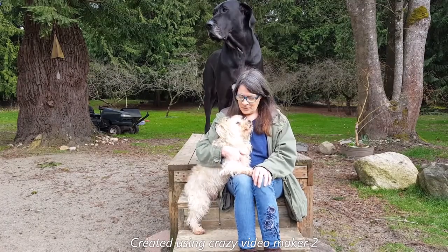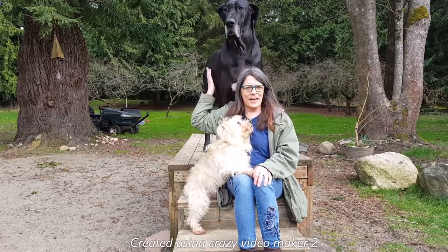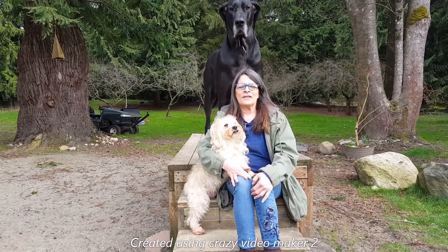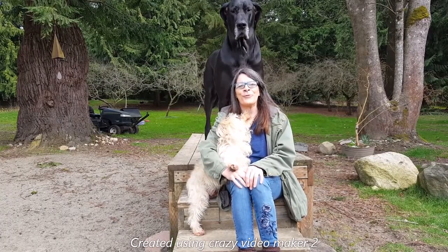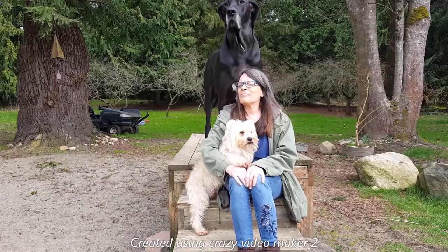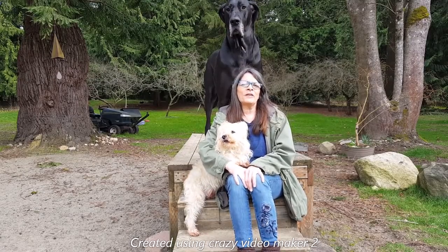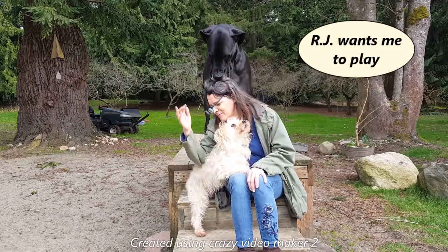I'm Cat, this is Smokey, my mini schnauzer, and this is RJ, my Great Dane. Together, the three of us live in my Skoolie. I have been building her for a while now. I bought her in 2019, and I've been living in her now for almost a year, and she's not quite done.